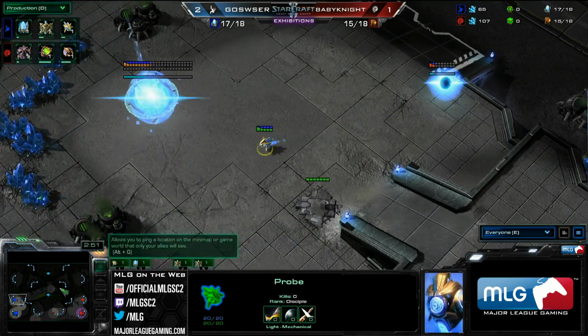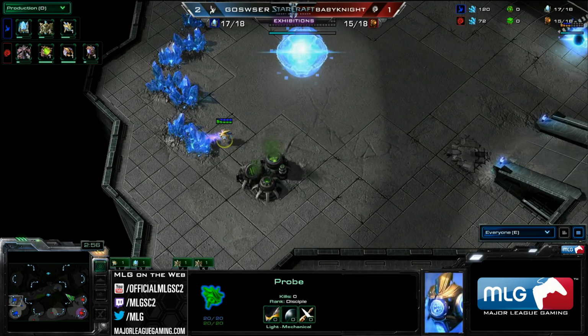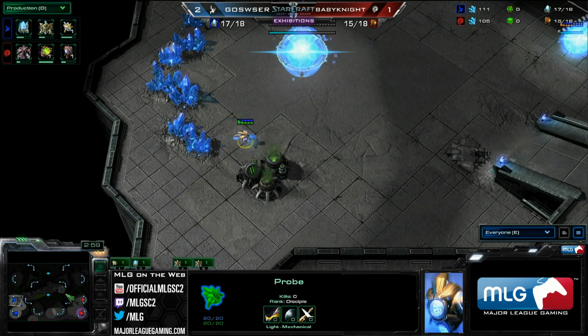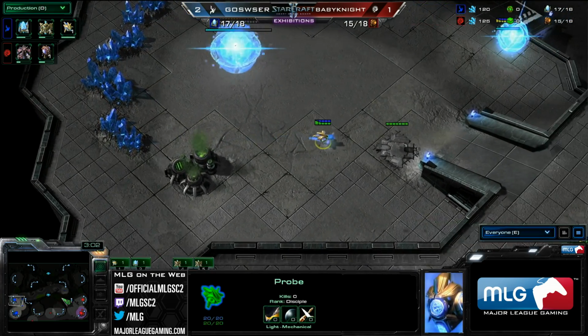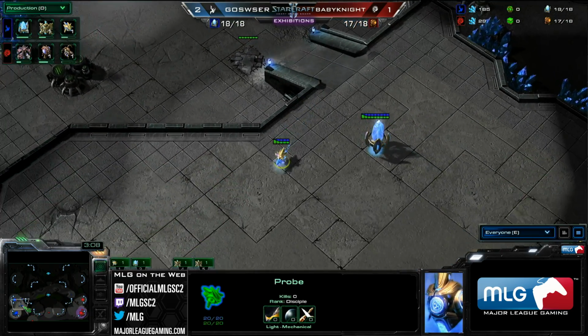Might be Vibe. Yeah, I think that sounds right. Sounds right versus Vibe. It might be Scarlet, actually. One of those two. Battle of two of the very best Zergs in the North American continent. Yep. Ghost, you just mixing it up.